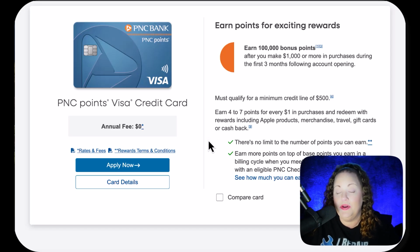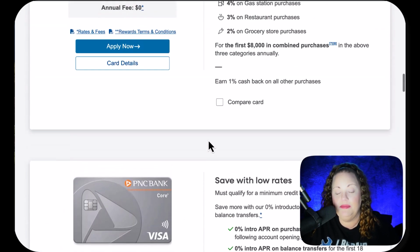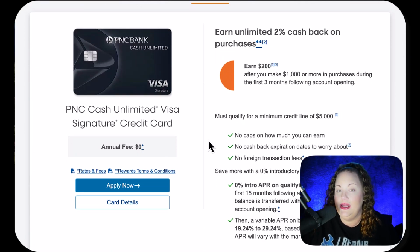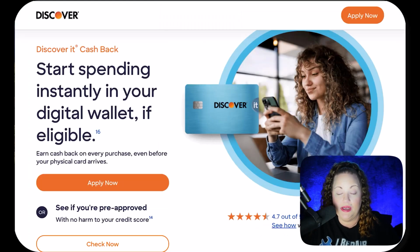For those of you that have a little bit more established credit, you can check out some of their other credit cards and welcome bonuses that they have. I would try to go after anything where you see the word signature. Signature is always something that I gravitate to, and I tell my clients to gravitate to, because a signature card means that it's a higher approval. It's usually $20K or better, but signature cards are always going to have a much higher credit limit. So those are the cards that you want to go after. This does not have an annual fee, so you're all set there. Definitely check out PNC and start building your relationship with them today.